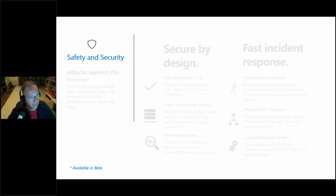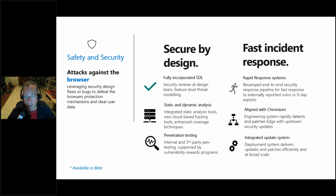We also look at how we incorporate security across the attacks to the browser. So it's not just let me trick you into doing something, but once I've tricked you, how do I make it more and more difficult to have getting you onto a website result in something being compromised?